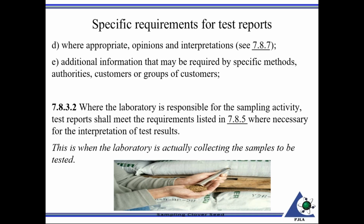And then 7.8.2, if your testing organization is also responsible for the sampling, test report shall meet the requirements listed in 7.8.5. So this is if the laboratory is actually collecting the samples to be tested. And we're going to look at those requirements here. Got a separate section for sampling.